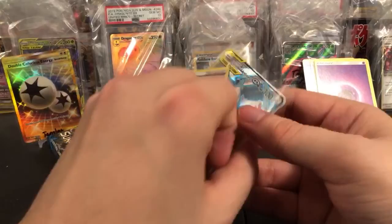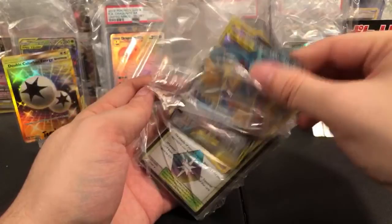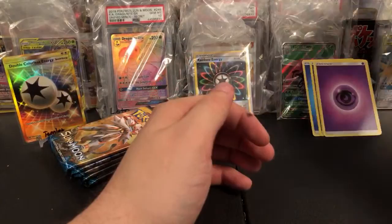So let's see what you got from the pity pulls. You got Reverse Holo Marnie, and you got Moltres Zapdos Articuno. Thanks to Cheese. Very generous, Cheese. All right, and now we're opening these cards for Mahasvara. Good luck, Mahasvara.